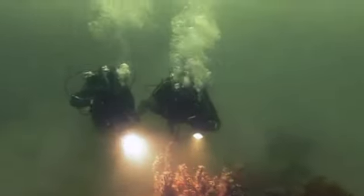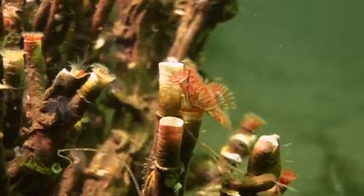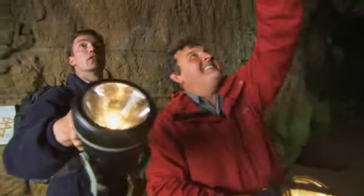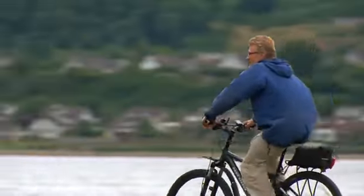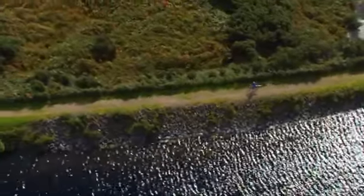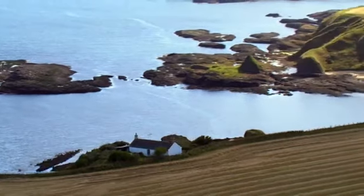Miranda explores an undersea worm city. It's wonderful how they grow. They're just like gnarly tree roots. Mark's in search of Scotland's lost tribe. Look, them there. So that's definitely Pictish. Nick discovers how Britain's boldest waterway was built through the heart of the Highlands. Alice seeks artistic inspiration in splendid isolation.